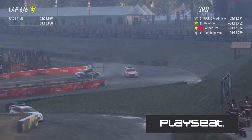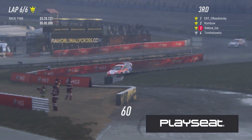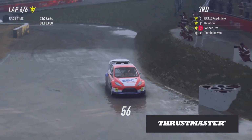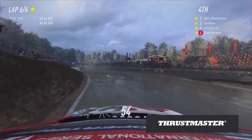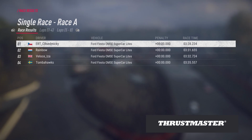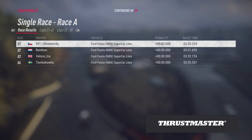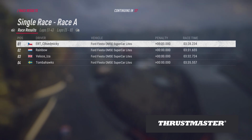Oh, spin! Oh, no! Veloce Iza with a spin as he came down the hill. Ends up chucking it back into the Joker lap anyway. Oh, disaster for him. So Veloce Iza with a problem on the very last lap, and isn't going to make it through from that position, I think. 3:32.7 is not a bad time. We'll have to wait. We'll get confirmation for you, I'd say, before the end of the show.